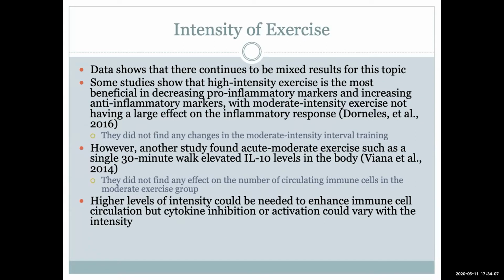And then I looked at the intensity of exercise, and there are mixed results for this topic as well. Some studies found that high intensity exercise is the most beneficial in decreasing pro-inflammatory markers and increasing anti-inflammatory markers. But they found that there were not any changes in moderate intensity interval training. So this could suggest that higher intensity is better for creating more beneficial impacts on the immune system.